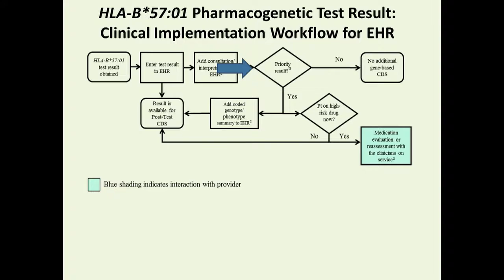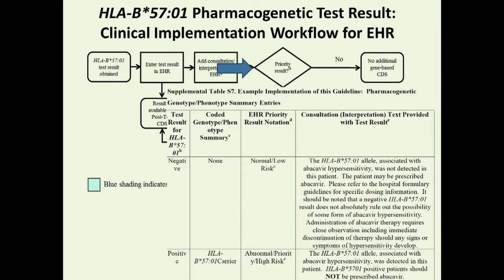It's also important for you to note in the electronic health record if it's a priority result. Is this high risk? Will this change prescribing for any drug? And that's really what makes it a priority result. And so we do provide this. This is our example from the HLA-B. You have here if the patient's negative and the consult that would go along with that, and then also if your patient's positive and what type of consult or interpretation of that genetic test result goes there.